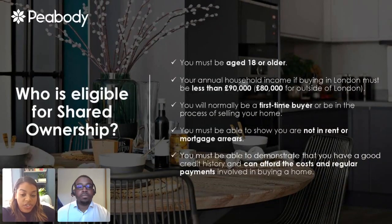So who's eligible for shared ownership? Many people are actually able to purchase through the scheme, probably more than you would think. However, you must be 18 or over. Your annual income must be below 90,000, or 80,000 if you're outside of London. You will normally be a first-time buyer or be in the process of selling your home.